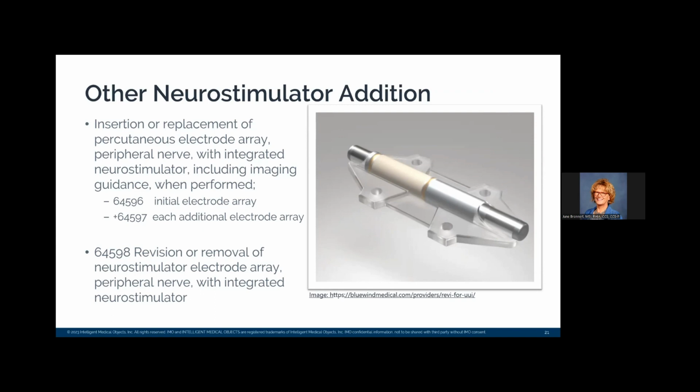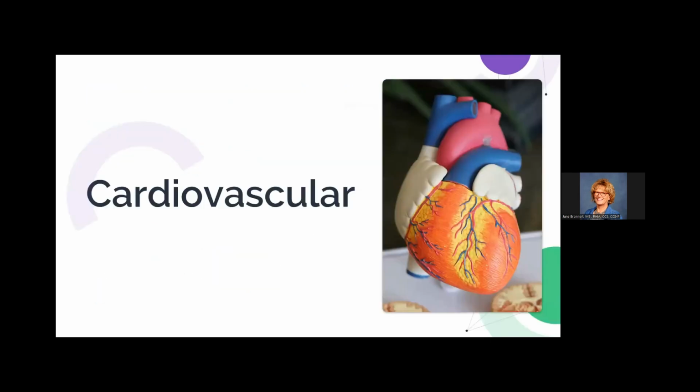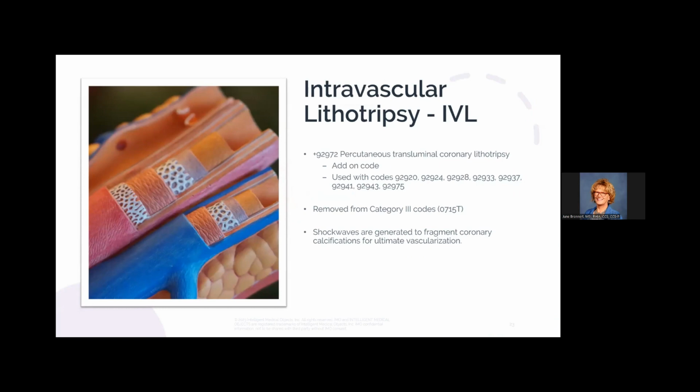And now let's turn our attention to cardiovascular changes. Let's start with IVL. IVL is also known as intravascular lithotripsy. IVL may be indicated for patients who have severe coronary calcifications. Patients may develop severe coronary calcifications over time due to a variety of factors, such as prior stent placement or other percutaneous coronary interventions.